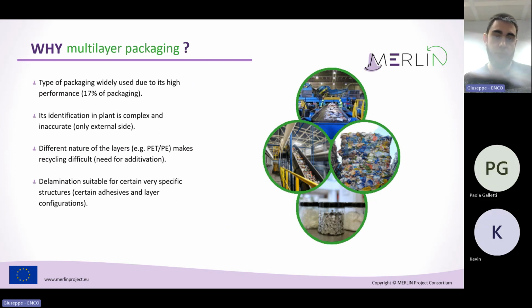Why multilayer packaging? There are different reasons to focus on this type of material. This type of packaging is widely used due to its high performance, at 17% of packaging. Its identification in the plant is very complex and inaccurate, and we need to separate it into different flows in order to have a better yield of recycling in the next steps of the process. There are different natures of the layers, for example PET, PE, and also different layers of aluminum, which represents a very difficult process to recycle. And finally, delamination is suitable for certain very specific structures, and we want to improve this in order to increase the recycling of a bigger quantity of material and in a mix of different types of material and structures.